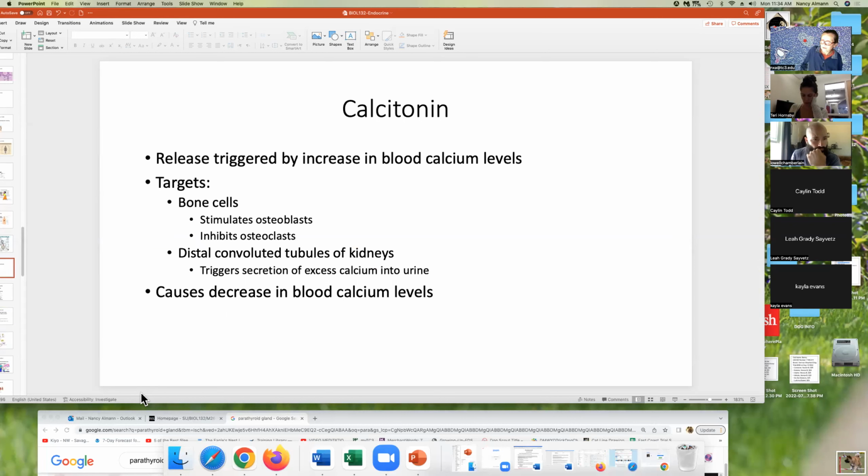So calcitonin is going to decrease blood calcium levels. And how does it do that? It's going to do the opposite of what PTH does. It's going to tell the osteoblasts, lay down more bone matrix. It's going to tell the osteoclasts, quit breaking down so much bone, quit lysing bone. It's going to tell the tubules of the kidneys, hey, pull more calcium out of the blood and secrete it out into urine, which will help reduce blood calcium levels.